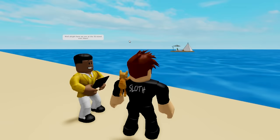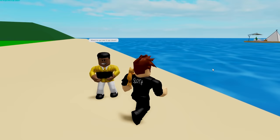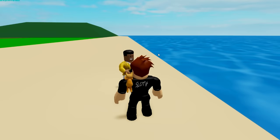And as you guys can see, that is the $1 island. And he just said, if you wanna go see it up close, and I mean, I really do. I'm actually very curious. Is that thing even gonna float, bro? That's like the Titanic 2.0 right there. That thing doesn't even look like an actual island. But I'm down. Let's check it out.